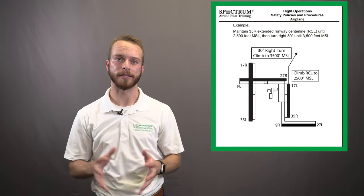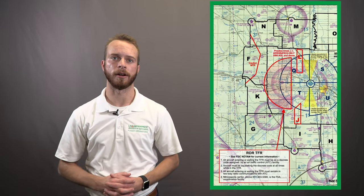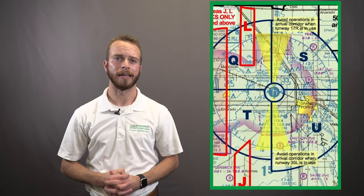Today, we reviewed the UND VMC departure procedure and why it's important to pay attention to the winds aloft. From tracking an extended centerline for traffic avoidance to avoiding the TFR and staying clear of the approach corridor, it is imperative that we do not neglect the wind.